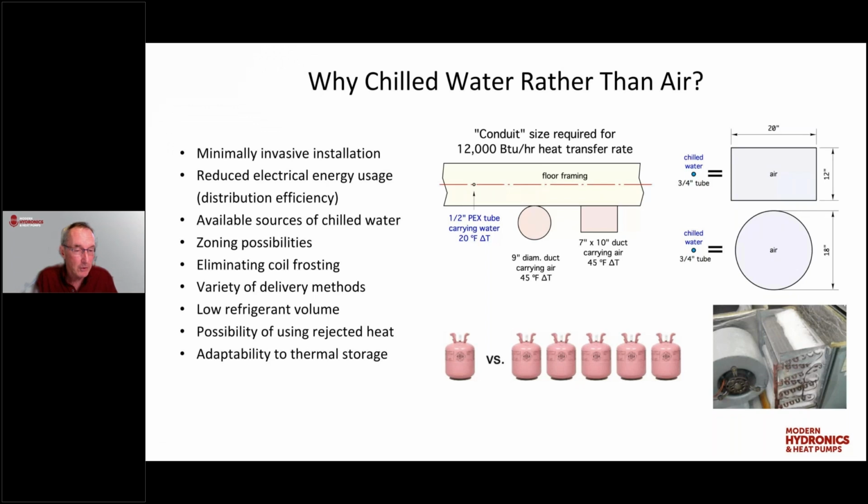There are possibilities of using rejected heat. In other words, when we do a cooling process, we might want to take the heat that we're extracting from this water. We might be able to use that heat for domestic water heating or preheating. We might be able to use it in some kind of a process industry.